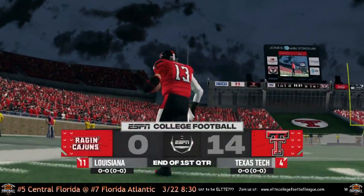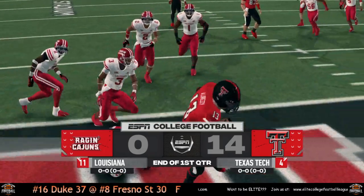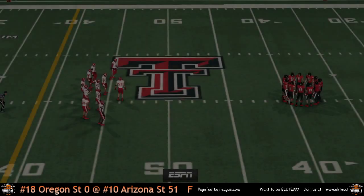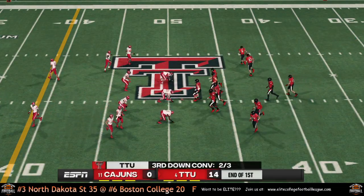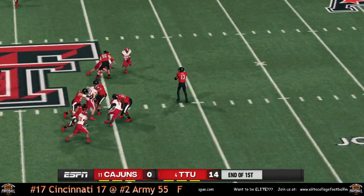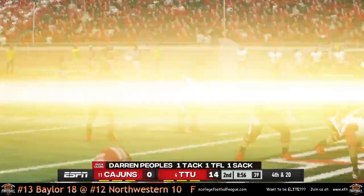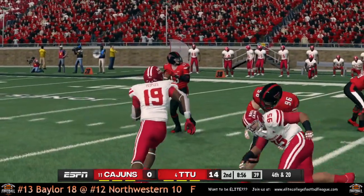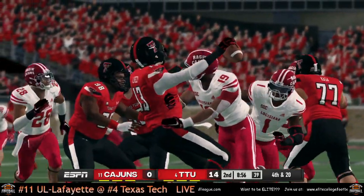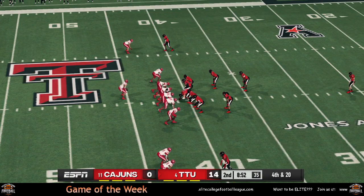And we've reached the end of one. 14-0, Texas Tech. And we welcome you back to the action here, just about set to start the second quarter. And he can't get away from the pressure. After the sack, it's now fourth and long.